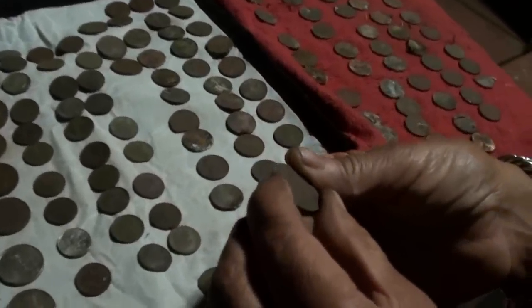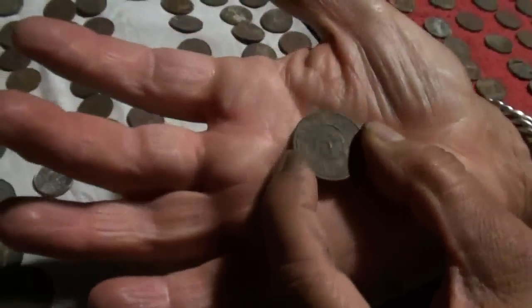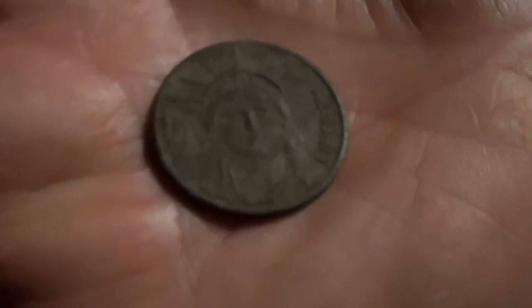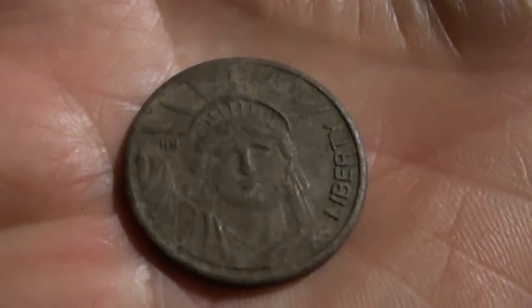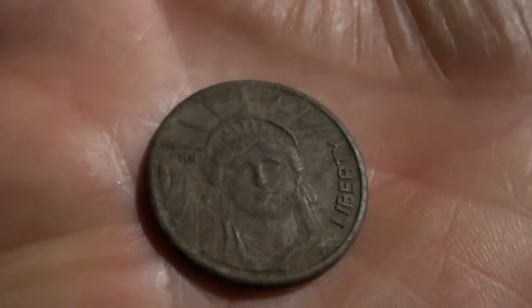All right. And one more thing, the last. This one's really cool, I think. It's a token, and it's a Liberty token. Hopefully the token, the Statue of Liberty on the front, it says Liberty. That's my find for the day. All right. I love that.